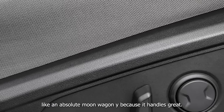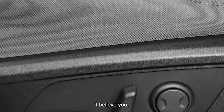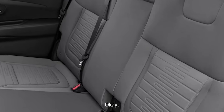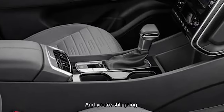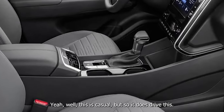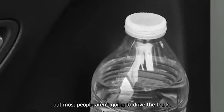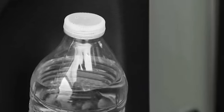Why? Because it handles great. I believe you. But as we've discussed. Okay. And you're still going. Yeah, well, this is casual, but it does drive this. I'm not going to throw it around, but most people aren't going to drive the truck.